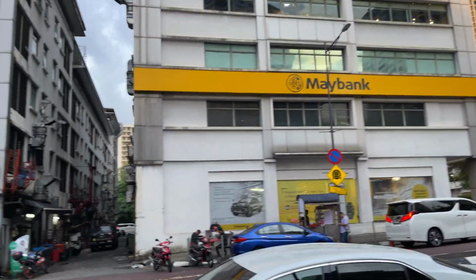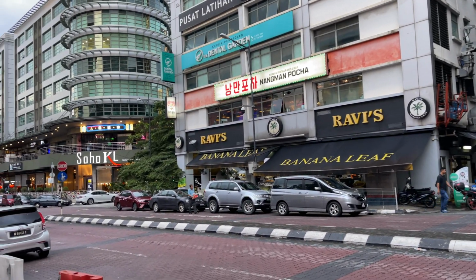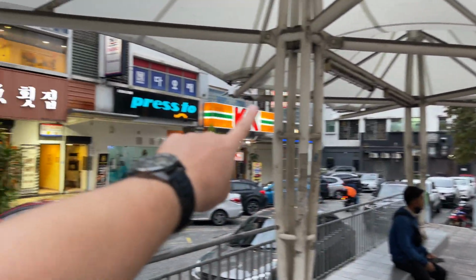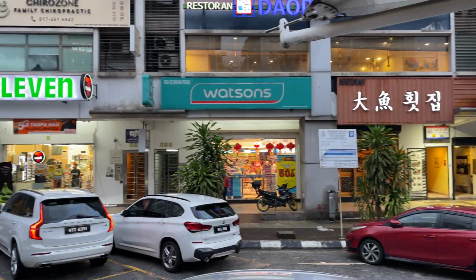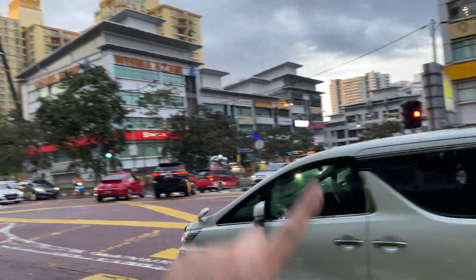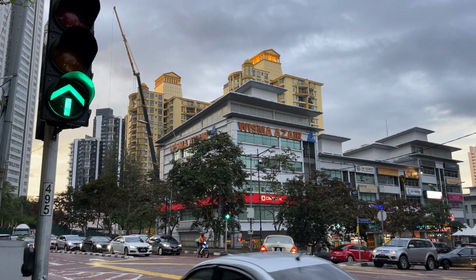Okay, Maybank is not Korean. And this is Ravi's banana leaf. We have a friend by the name of Ravi, by the way, here in Malaysia. And all of this is Korean, or Japanese, or Korean. As I said, little Korea over there, and also this condo looks like an older one, but looks nice with this Colosseum on the top.